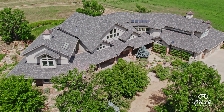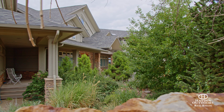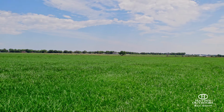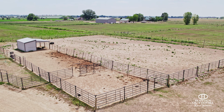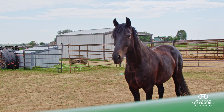Immaculate landscaping was integrated into the property with large boulders and foliage surrounding the home. The property features 39 irrigated acres and the hay production on the farm is great. The hay shed located on the property holds 250 small bales. There's a horse lean-to that opens to a riding arena and horse runs with automatic waterers located in the runs.